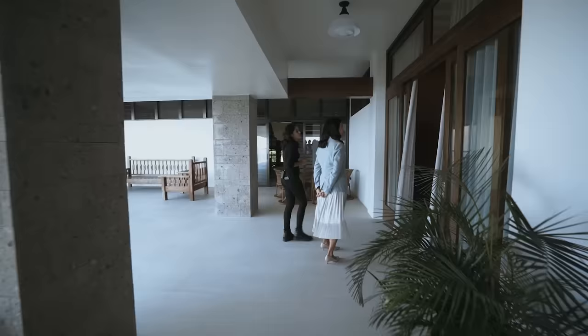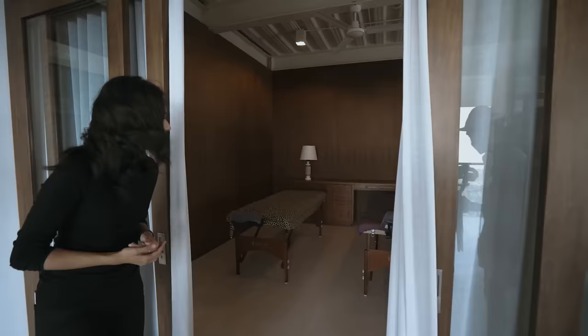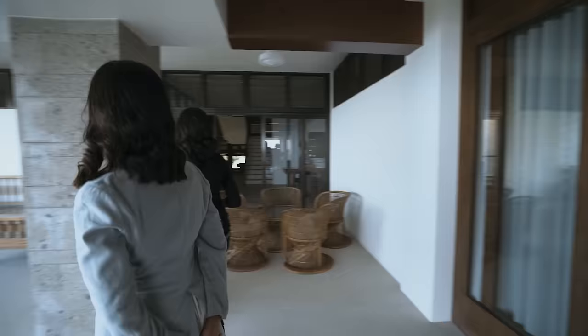This area is a massage room. Okay, so it's one huge room, one side is a gym, the other side is a massage area. I mean, why wouldn't you? Could totally be like a resort, you're right.